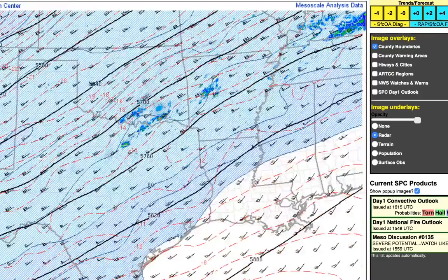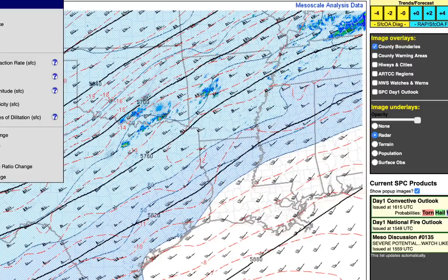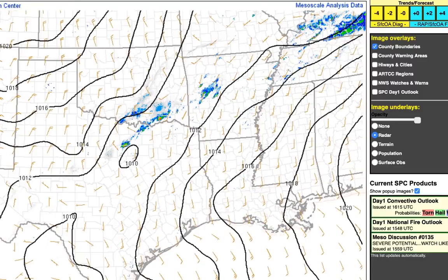Looking at the mid-levels of the atmosphere, you've got 70 to 80 knot, 500 millibar winds. So you do have quite a bit of bulk shear, despite, for the most part, those winds being out of the same direction from the surface out ahead of these storms, all the way up to 500 millibars. Bulk shear, about 40 to 50 knots, is still sufficient to generate those supercell storms.